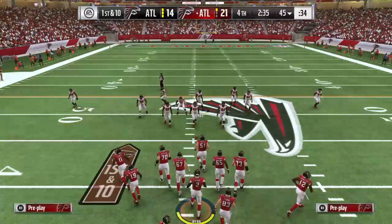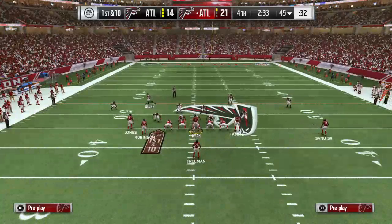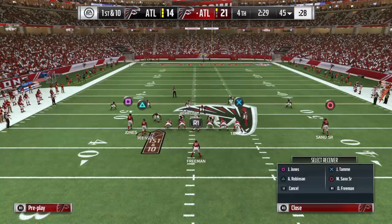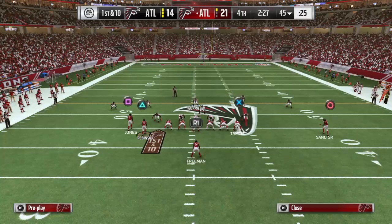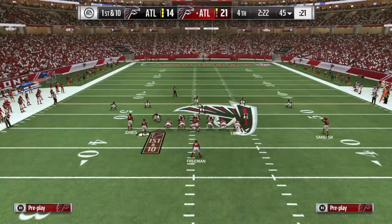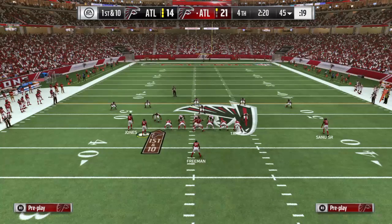Big-time chunk of yardage picked up, but why? Offensive lineman won at the point of attack. Their leverage way better than the defenders. The low man wins when you're getting underneath and trying to move people. That's exactly what happened on that play. The offensive line moved the defensive front, created space, and the end result, a fantastic run.